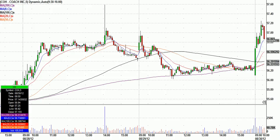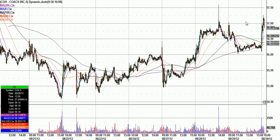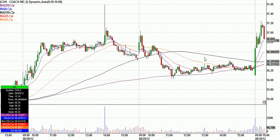I usually don't like to trade in the first 30 minutes. So all I know is I have a strong stock. If I pan out a little bit here, you can see there's not a lot in the way to the left here. So it's a strong stock with room to go. All right, and then what happens?